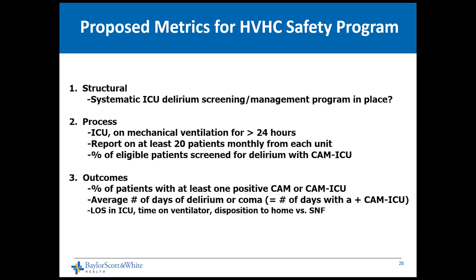If you didn't have electronically derived reporting, I would say look at 20 patients from each unit to get a decent sample size. And then you could see the percentage of patients who met the appropriate sedation scale, and what percentage of them were screened with the CAM-ICU. It's generally recommended that the CAM-ICU is done twice daily. Typically, nurses will document it around shift change, just as part of their tasks at those times.